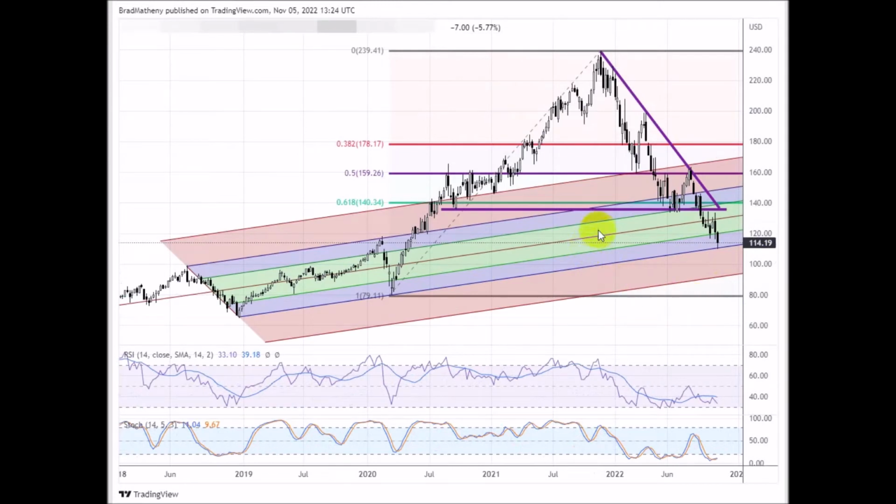Okay, the FANGs index. Okay, very important that you understand this low last week aligns with this low and aligns with this low.